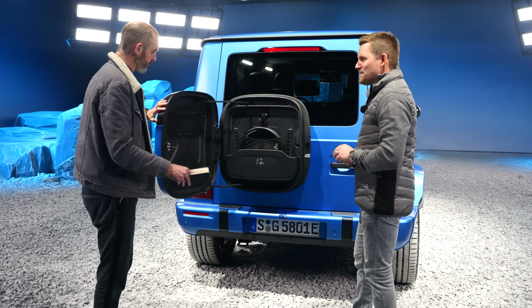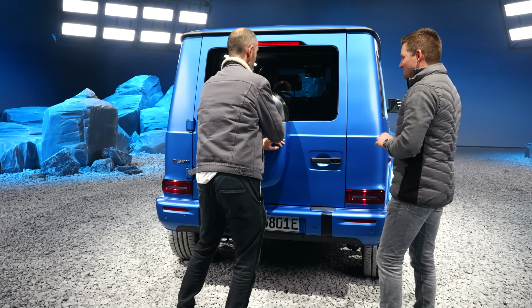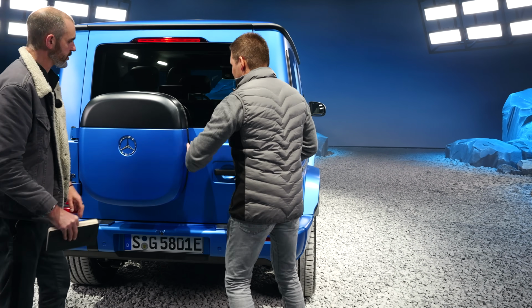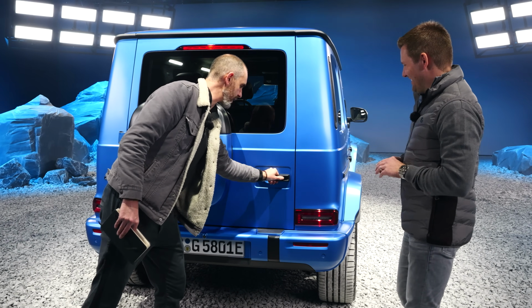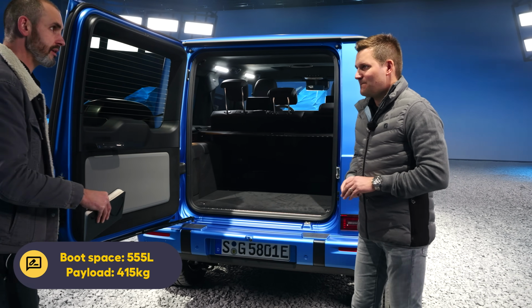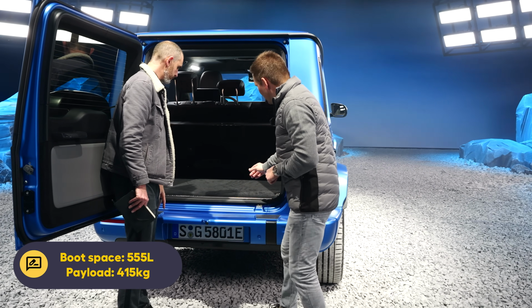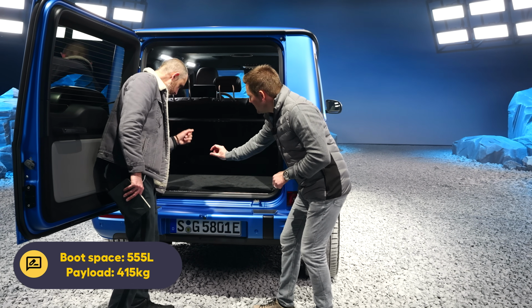But talking of the boot, because G Wagons have always had huge boots. You just have to press it like this. Look, this is the thing about the G Wagon: you basically have to close stuff really hard. The boot was going to be my next question. Is the boot the same size as the piston engine version? I mean, you can recognize it here. We only have, I would say, maybe 15 millimeters less.